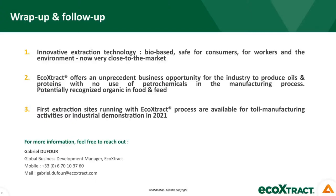EcoXtract offers an unprecedented business opportunity for the industry to produce oils and proteins with no use of petrochemicals in the manufacturing process. In addition, the solution will potentially be recognized organic in food and feed applications and is already recognized as is in the cosmetic industry. 2021 will be another major step forward in the development of the technology as first extraction sites using EcoXtract process will be available for toll manufacturing activities or industrial demonstration starting from the second semester of this year.